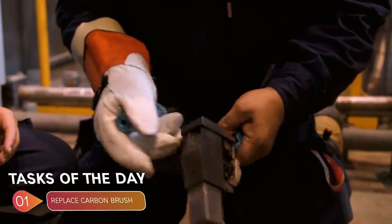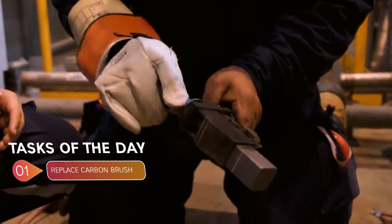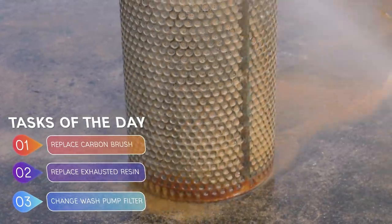Hello, Xenia. Welcome to PacificLight. This is the control room. Very cool and very scary. We are not going to make you sit down here to operate the plant. We're going to send you out into the plant where you need to do three tasks. The first one is the carbon brush in the generator site, where you need to change the carbon brush. The next one is the sampling system, where you have to change the resin. The last one is at the CW intake site, where there is a wash pump and you need to change the filters.